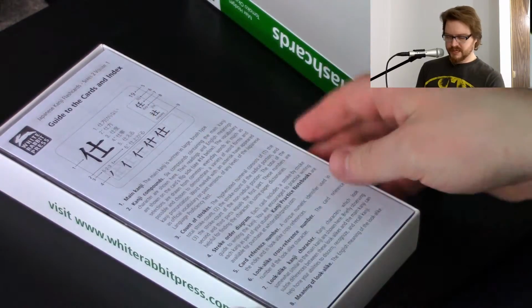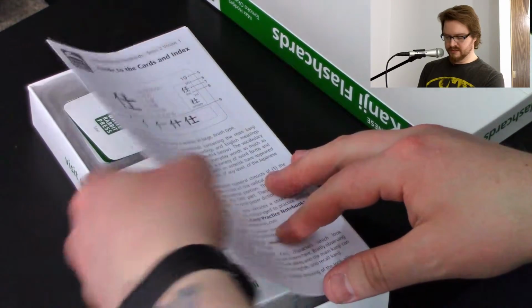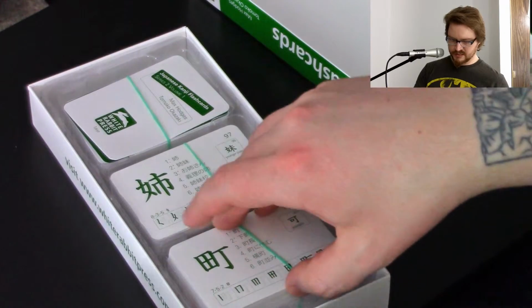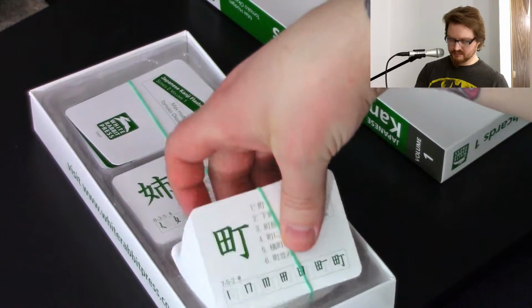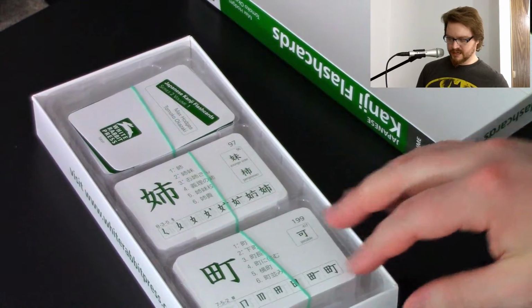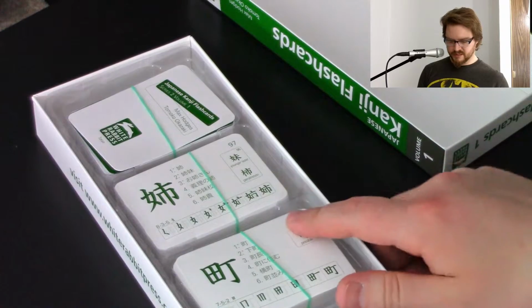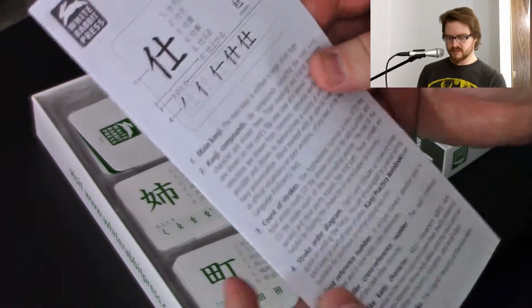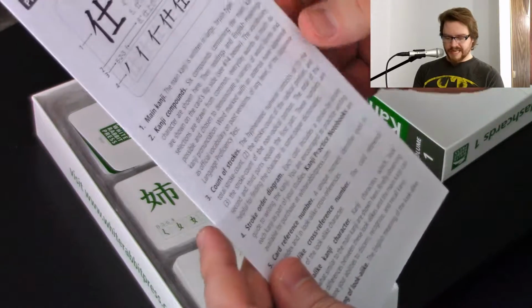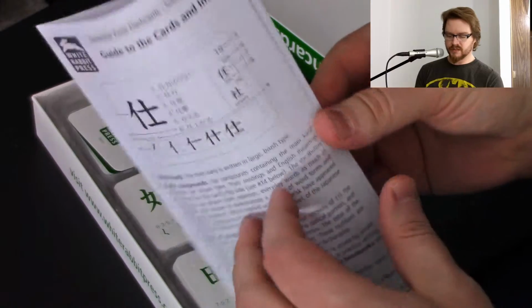Okay, so what do we got here? Now remember, I'm kind of looking at this right along with you, so I have no idea what to expect. As you can see, there's a bunch of cards, and they are wrapped in a rubber band. I have no idea if they are in any sort of order. They probably are, because I'm already seeing numbers in the corners. And then this is pretty much a guide, it looks like. A guide for just getting used to the cards.